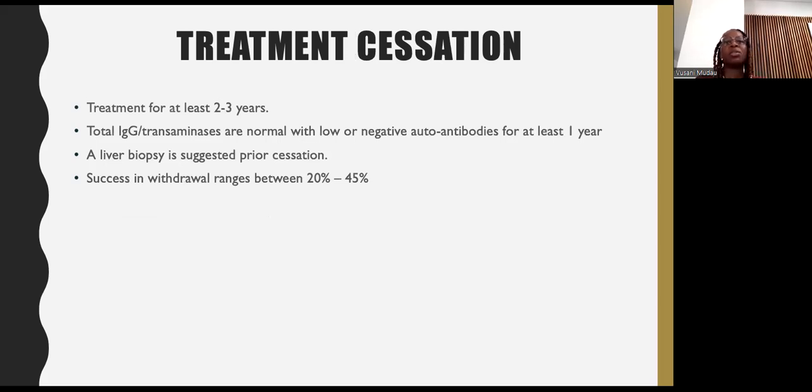Treatment cessation. So when is it safe for us to stop the treatment? The guidelines suggest that for patients that have been on treatment for at least 2 to 3 years with normal immunoglobulins and transaminases for at least 1 year. And for pediatrics, they recommend that we always do a liver biopsy prior to cessation of treatment. Success in withdrawal of treatment ranges between 20 and 45%.